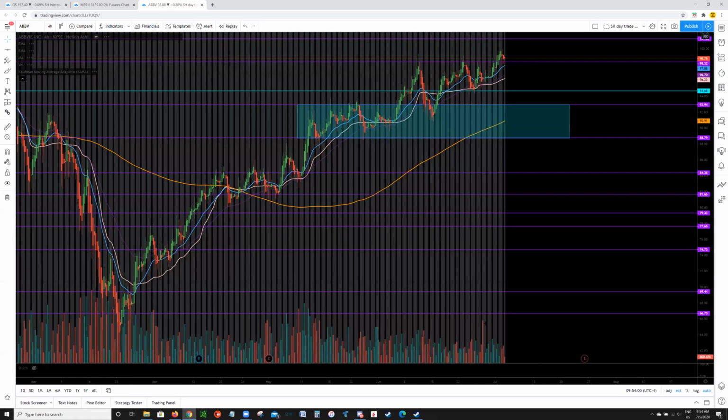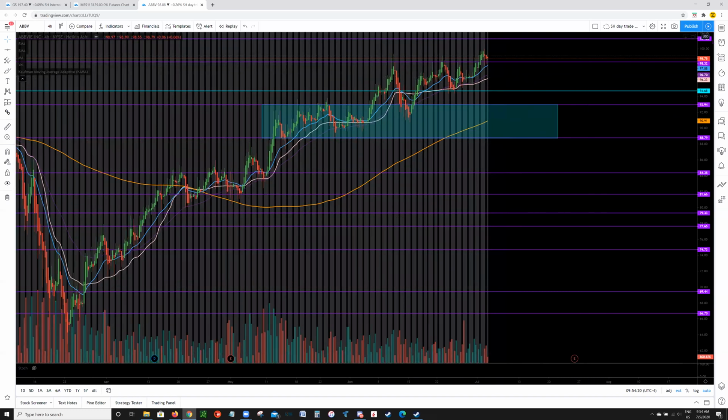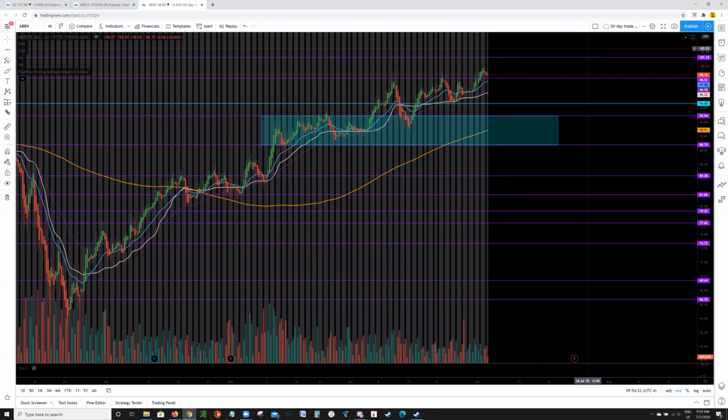ABBV. So taking a peek at ABBV, since here we're above this 94.68. We popped 98.32. We're seeing a bullish candle structure above the 98.32s. So if this holds, we should see a squeeze into the 101.25. So I'll keep an eye on ABBV. It's at a good level here where if we hold above the 98.30s, the 101s are coming up. So I'll be watching that. That could be interesting on ABBV.